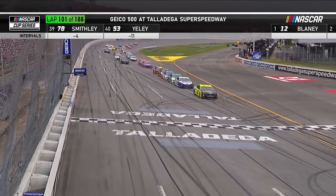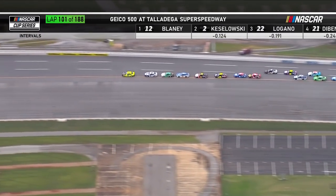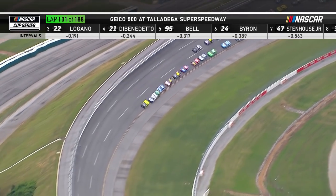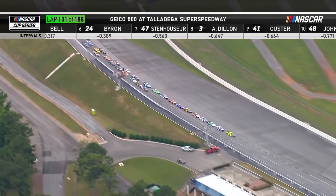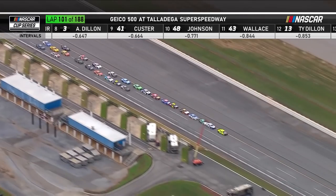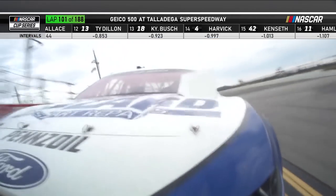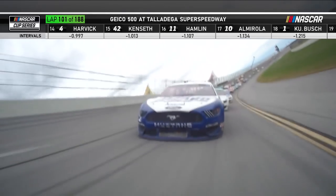Christopher Bell hanging right with them, the first Toyota, and then William Byron, the first Chevrolet, in 6th. And even just that one small move of Blaney going from the outside lane down to the inside lane, look at what it did to that outside lane. Cole Custer, Jimmy Johnson, and Bubba Wallace, boy, they've fallen back, what, 10 car lengths? Chase Elliott was trying to make a third lane work there. Back at 22nd place.